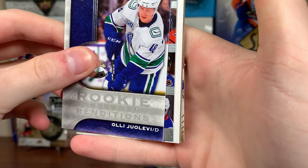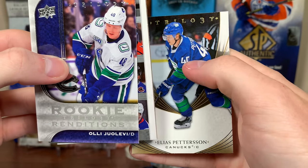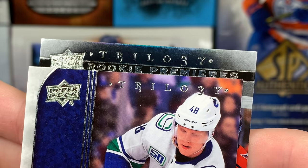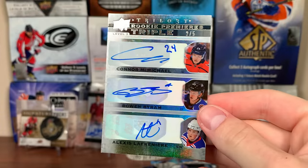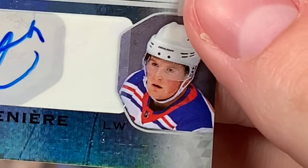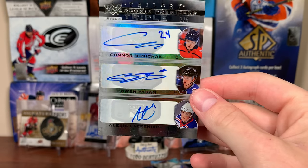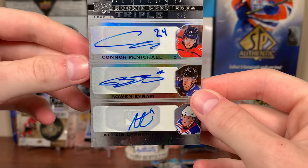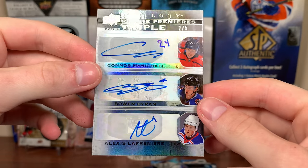Oh no. Oh no. Is that signed? Elias. Is that signed? Trilogy. Rookie Premieres. 2 of 5. Level 3. No. No way. Oh my gosh! Connor McMichael, Bowen Byram, and Alexis Lafrenière! No way! Are you kidding? What the heck? Alright, there's my first Lafrenière pull. Oh my gosh! Okay, well, Canada represent there. I guess there's your top Canadian rookies, pretty much.